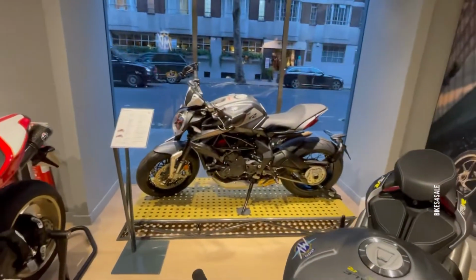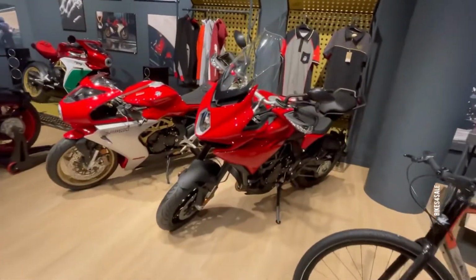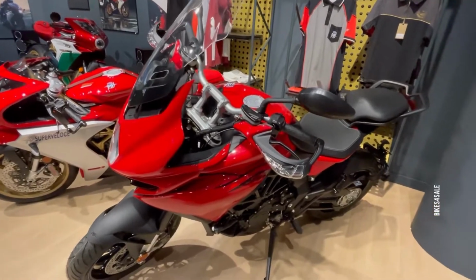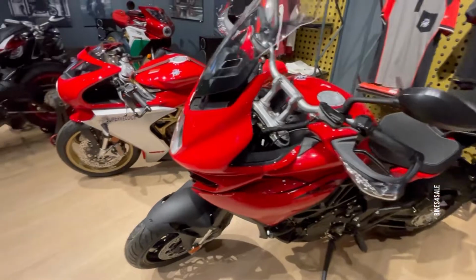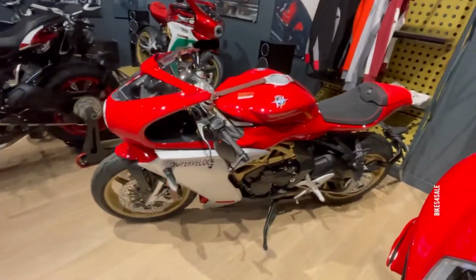And that's the Dragster. That's the Dragster, yeah, we spoke about that. This is kind of a... The Turismo, it's called. Touring, huh? Turismo Veloce. Yeah. And it's how much? 14,000. Yep, thank you so much. That's it. Here it is. Super Veloce. How much is the Super Veloce?